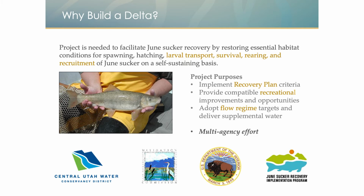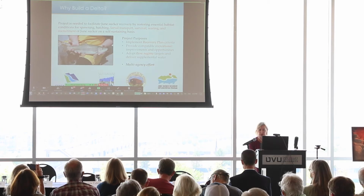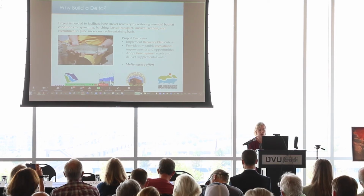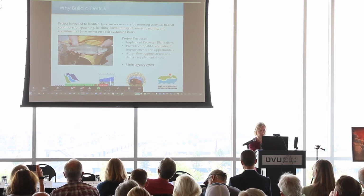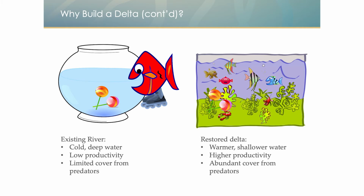So at its heart, the underlying need for this project is tied to June sucker recovery. And I'll just mention while I have this slide up that this is definitely very much a multi-agency effort. It's being implemented under that umbrella of the June Sucker Recovery Program, which includes 10 agencies. We're also partnering with additional stakeholders and agencies outside of that umbrella of 10 entities. So just very much a collaborative team effort. And again, this is a silly cartoon, but it kind of gets the idea that we want to go from this cold, deep water with lack of vegetation to a much more productive system where the fish can hide from predators and find good food sources.